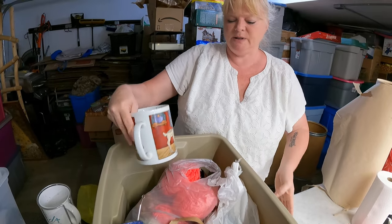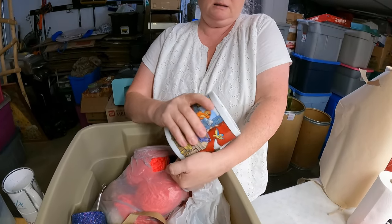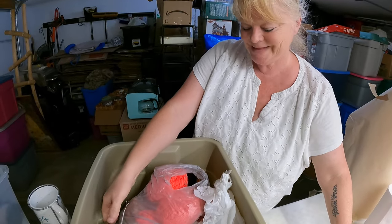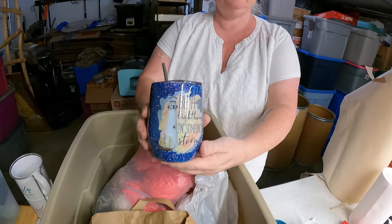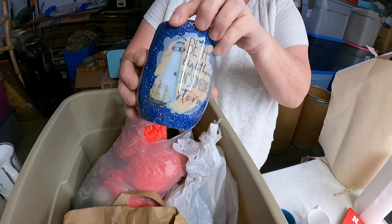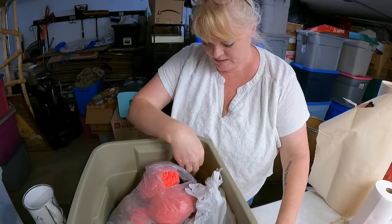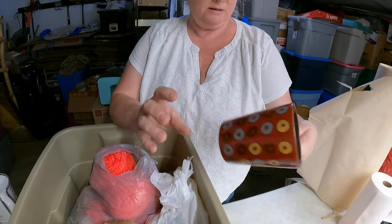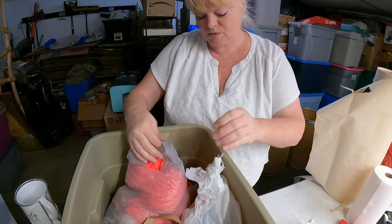Actually, they're not for me, but they're to list. I think I'm going to need a bigger mug. I think that's big enough. And this one, be a lighthouse in someone's storm. This is a Mr. Coffee. Okay. 25 cents a piece.